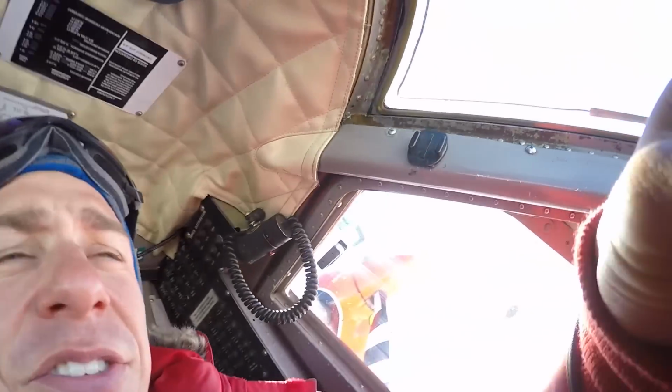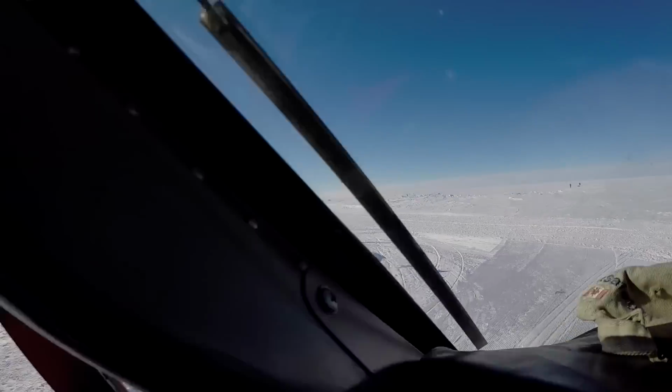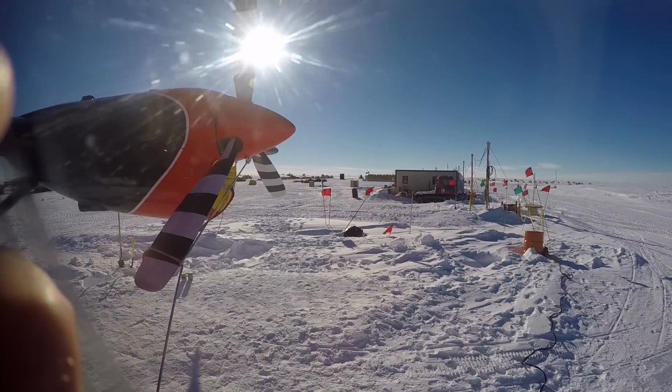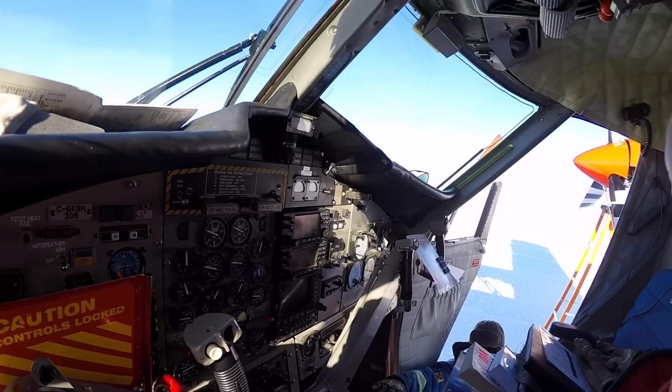Yeah, and here's the view at the front of the cockpit. As you can see, just a beautiful day out. Spectacular day. That's looking into the front of camp. You can see our NSF and our USAP flag flying on the galley over there. And that's it.